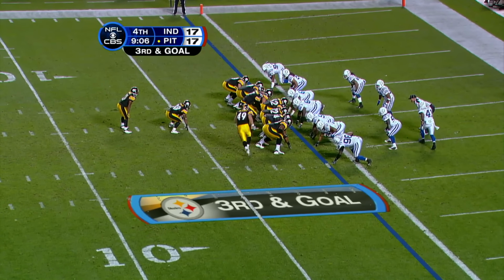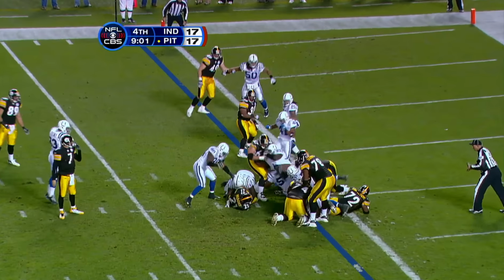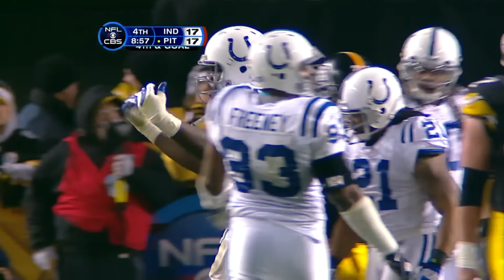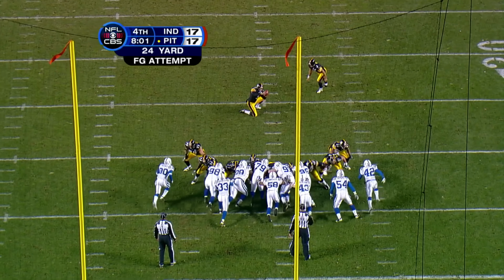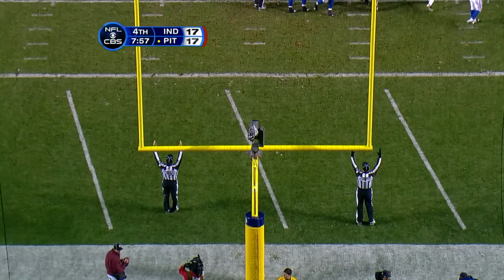Third and goal. To Moore, and he's backed up. What a stick. That was the rookie Eric Foster out of Rutgers. They get it done. Steelers in front by 3.